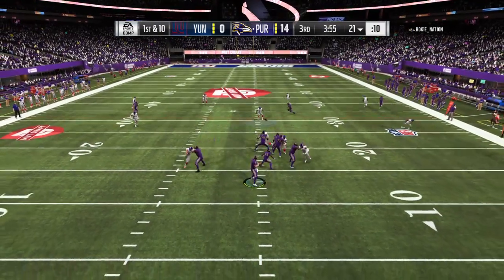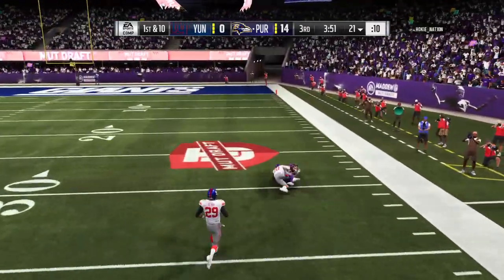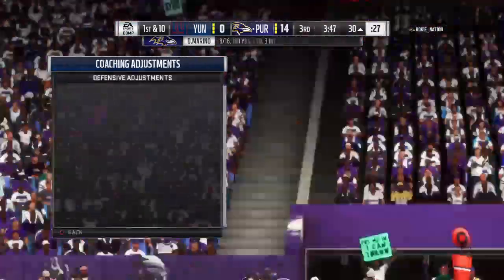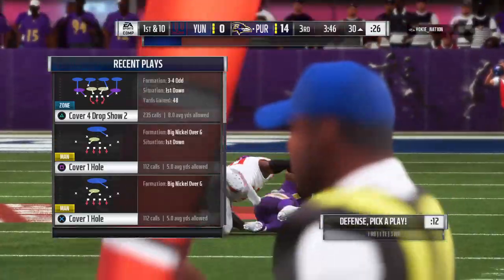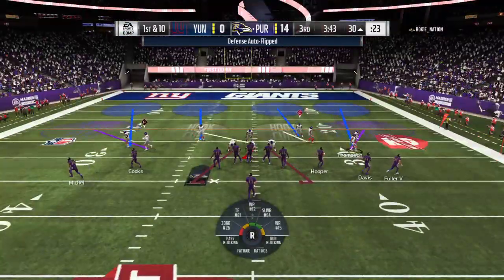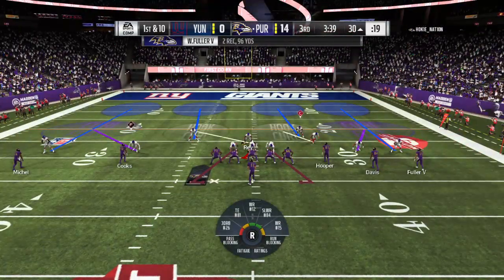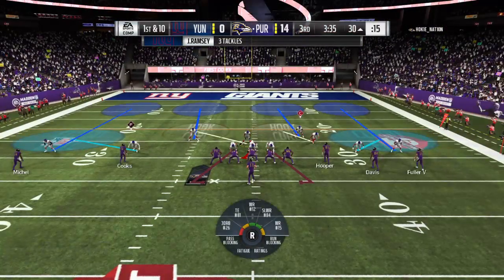On 1st and 10, it's Marino. He's letting this one go for Fuller. And that is caught one-handed. Oh, my, he pulled it in. A big play that time for the Ravens. 48 yards. So the big play has him all the way down to the 30 now for 1st and 10. Now let's go. Blue 90. Blue 90.